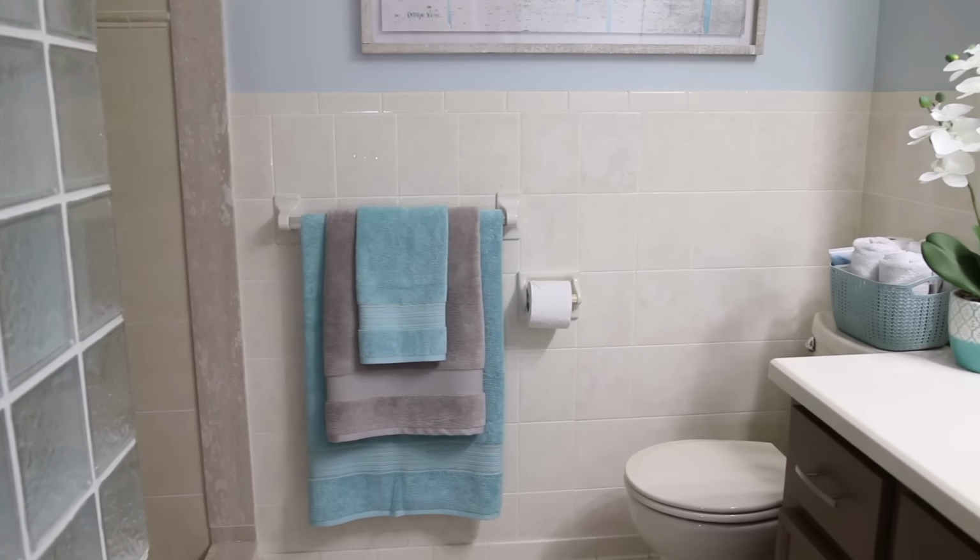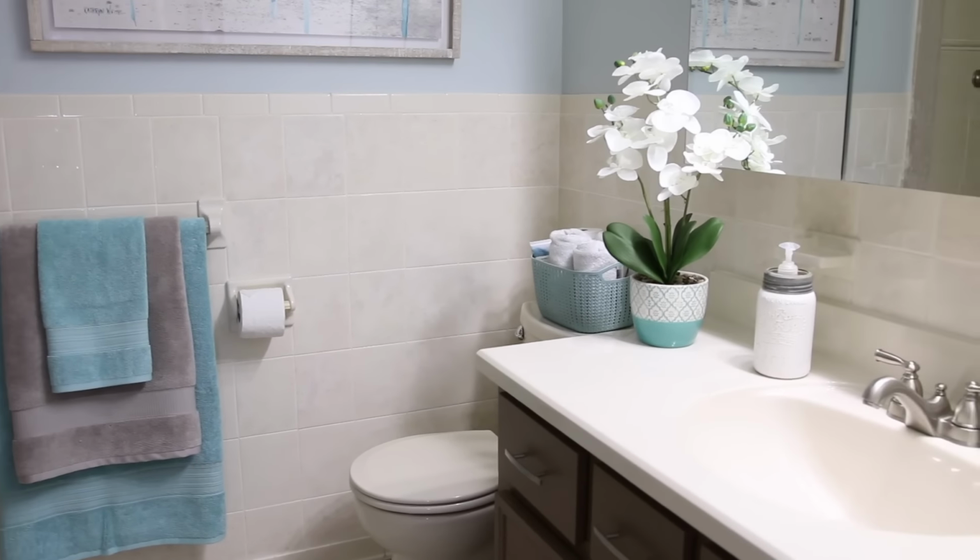So go! What are you waiting for? Find a new picture or shower curtain. Throw a fresh coat of paint on your walls. Don't forget the hotel towels, a few accessories, and you're gonna have a fab bathroom in one day on a shoestring budget.